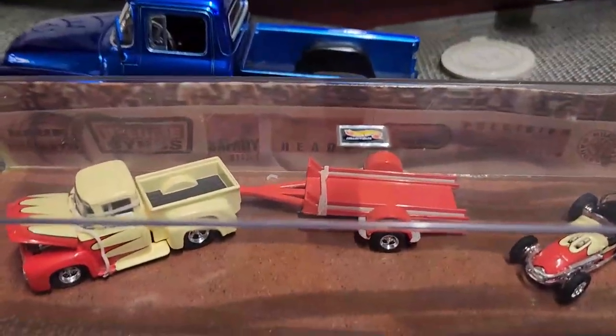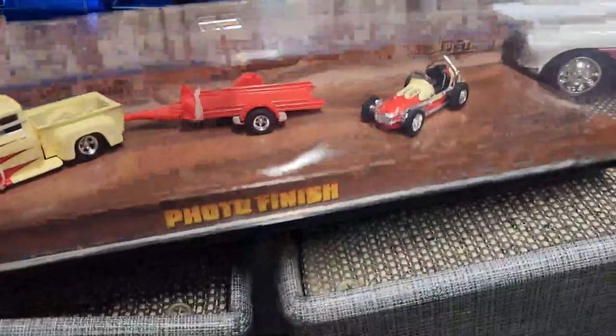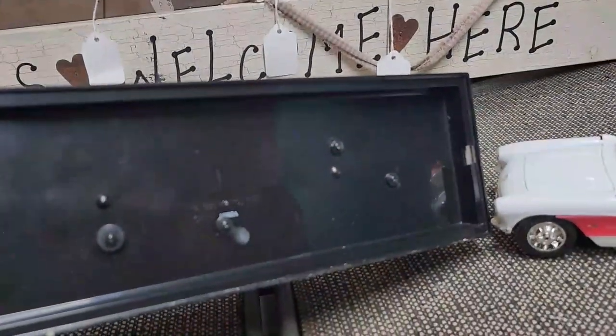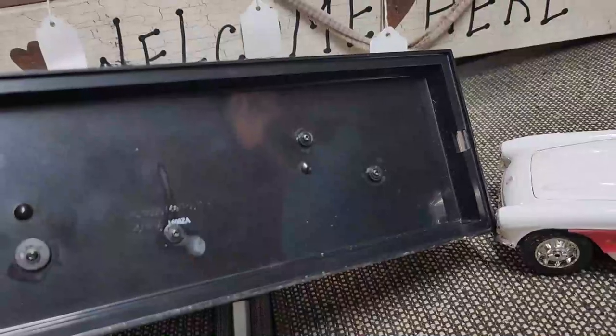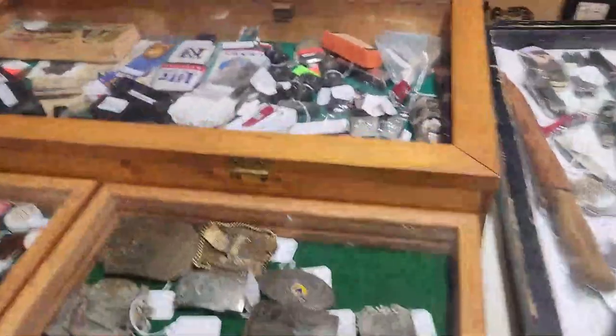Oh, the Hot Wheels. $30. Yeah, it's Hot Wheels, yeah. But here's the thing. There's different Hot Wheels. What's the date on it? And who made it? I'm sorry, but I like the ones that are the old Hot Wheels that are American made. I just do. I'm weird. I'll admit to it.